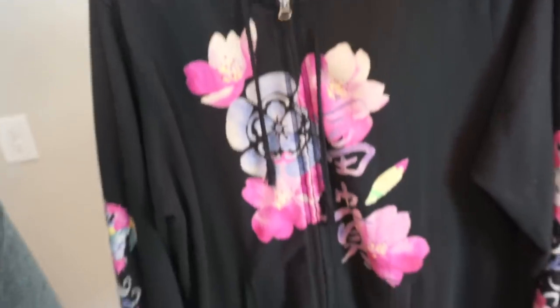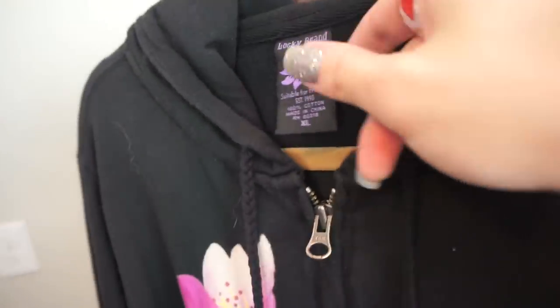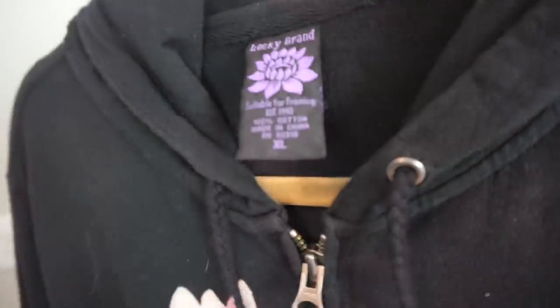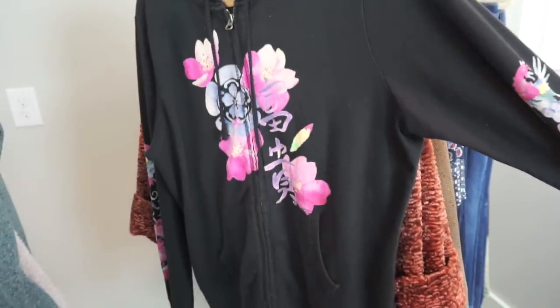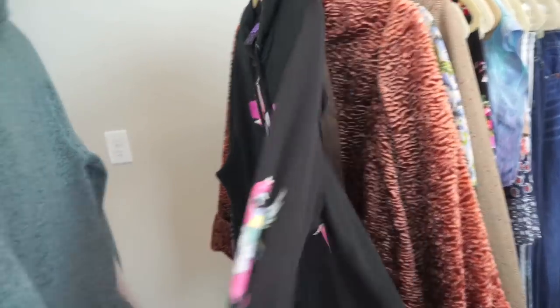And this is a zip up hoodie. It's got the Asian inspired floral print graphics, and it is a vintage Lucky brand. So this is a Lucky brand extra large hoodie, and it's got the graphics on the sleeves as well. The Lucky brand sweatpants and sweatshirts do really well. They have like a cult following, so I'm probably gonna list this around $45.